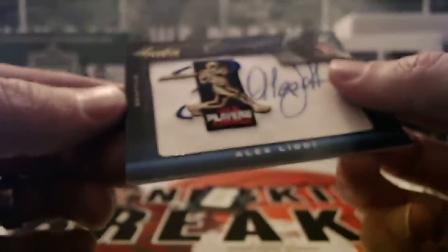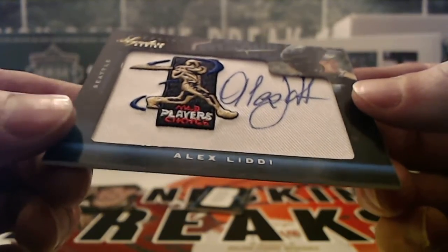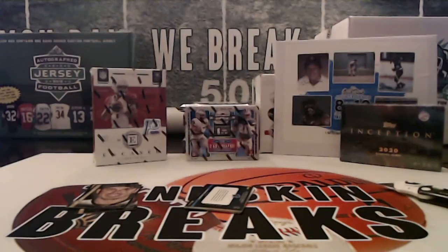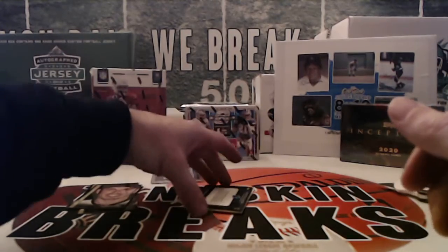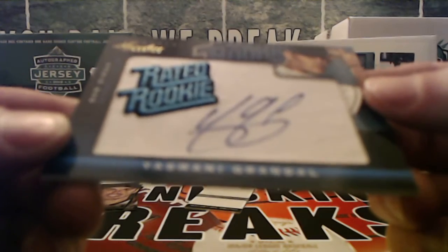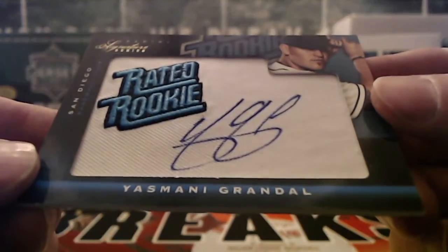All right, and then our first hit is going to be an Alex Liddy. MLB Player's Choice Manufactured Patch Auto for Seattle. That one's numbered to $2.99. I think pretty much all of these patch autos are $2.99. We got a redemption. That's not good. Yasmani Grandal, Rated Rookie Auto for San Diego. It's a decent hit there.